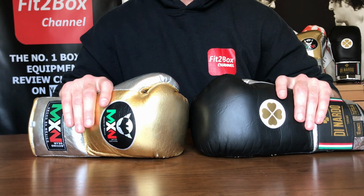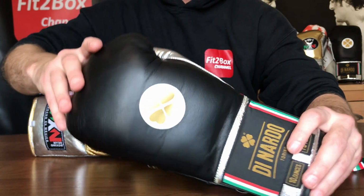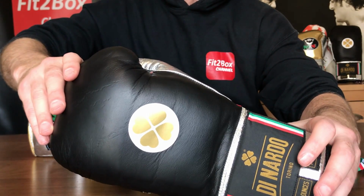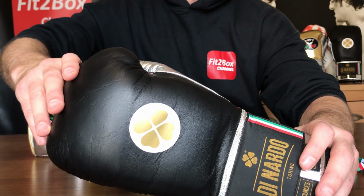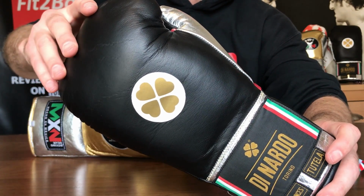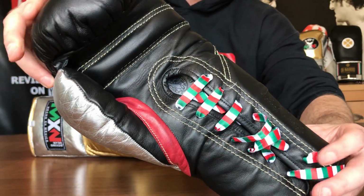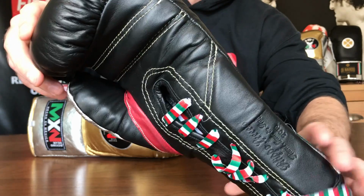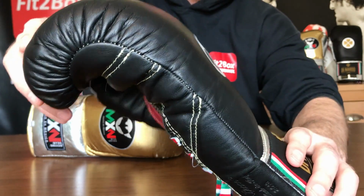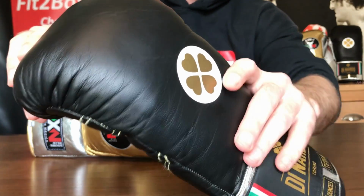Round 7, quality and durability. This glove is the premium Italian cowhide leather. It is tanned and processed in the traditional methods that they use in Italy, and it is a lovely, lovely glove in terms of how it feels and also sort of the smell as well. It does smell great.